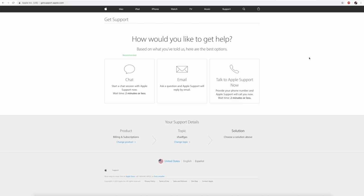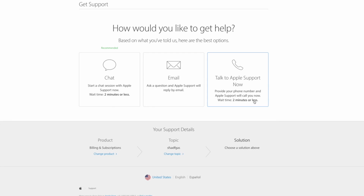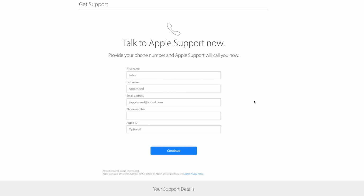On this page, they ask how you would like to receive assistance, and if you leave your telephone number, a representative of customer services will call you in a couple of minutes. I have used this service several times, and every time I am more and more impressed because it is rapid.